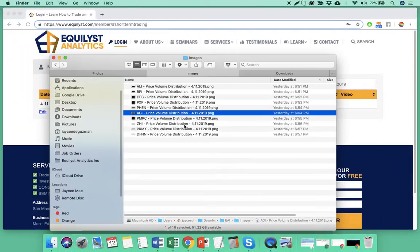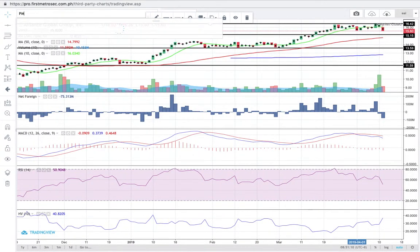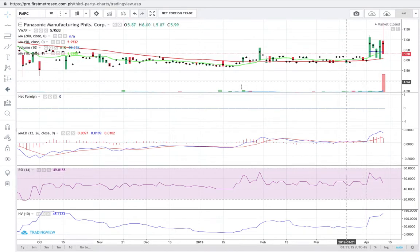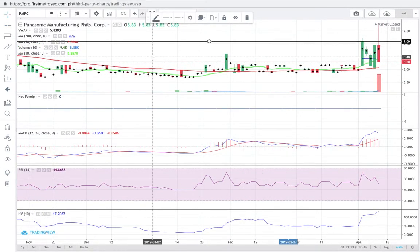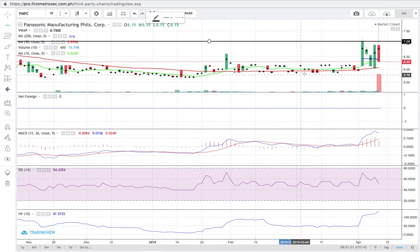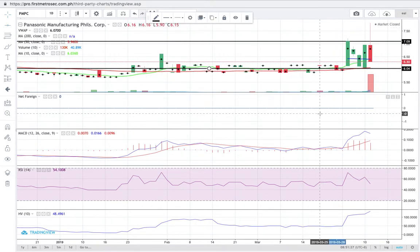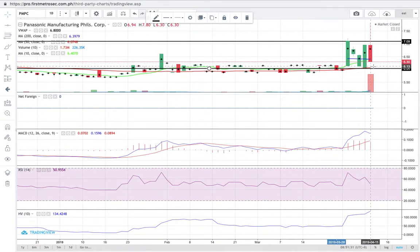All right. Next, we have PMPC. PMPC closed on Thursday at 6.30. Resistance is near 7.09. Support is near 6.04. VWAP on Thursday was at 6.8. Closing price was at 6.3.